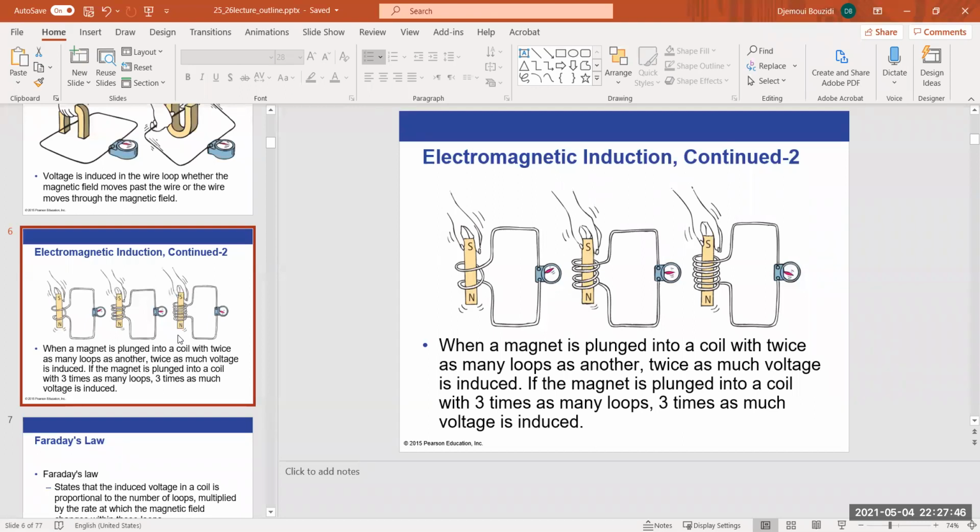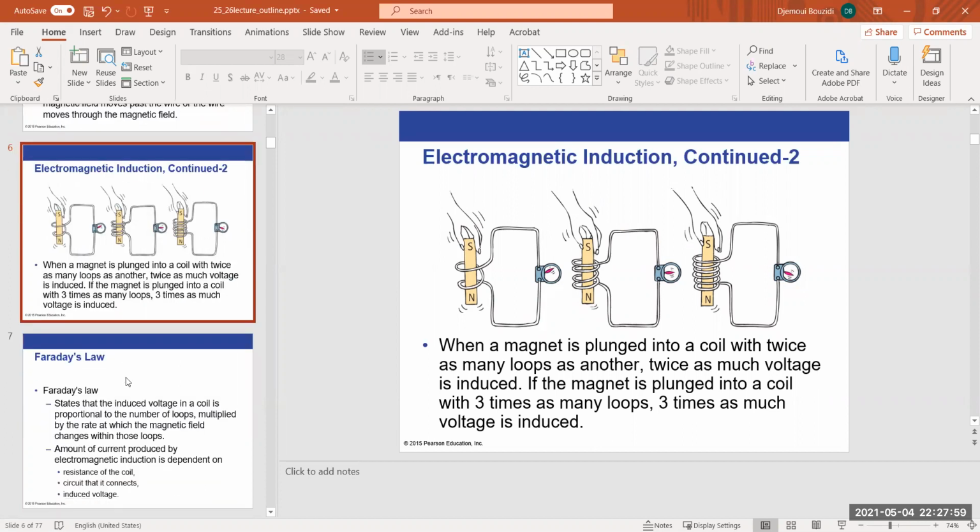If that number changes due to the motion of one or the other, or due to the fact that the magnetic field is getting stronger or getting weaker, then in this case, that will induce an EMF, an electromotive force, or a voltage. And you can see it with your voltmeter or multimeter.